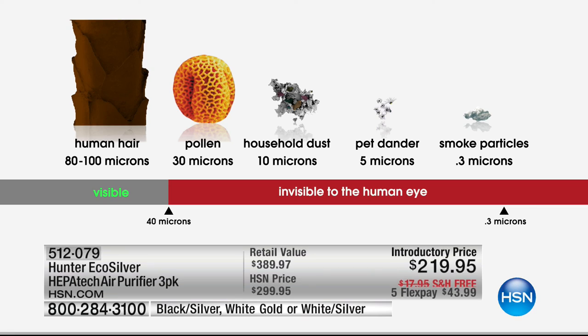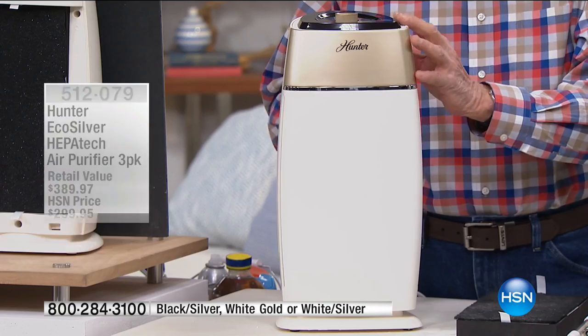And coming up on the screen, you're gonna see the types of things they are, and you're gonna see the micron sizes for these particles. And we're gonna get 99.9% of that stuff out of the air. And I'm gonna show you after just a few minutes a real live particle removal demonstration, and you're gonna see how much we get out of the air. First, I wanna tell you what you get when you buy the product.